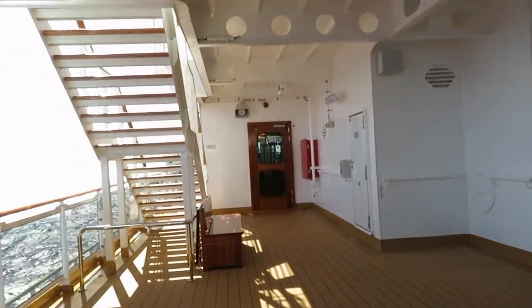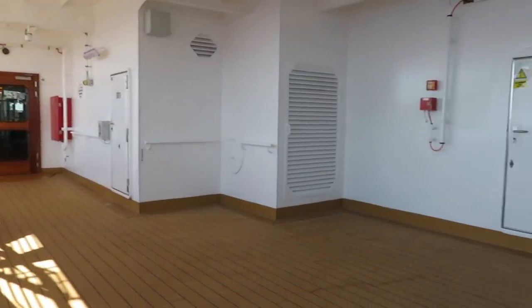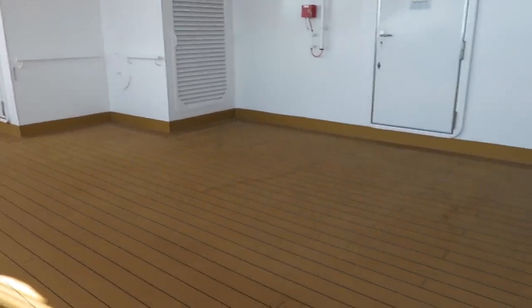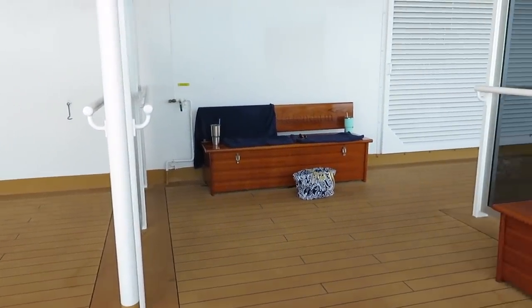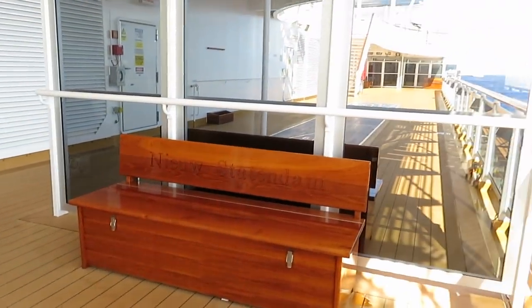So if you just come in this little area right here, there's several benches. I don't know why they don't have some lounge chairs here. That would be perfect. And I'd mentioned before, on some of the new ships, that's the only thing they're kind of lacking, is outside in the shade. But, you know, I like the new ship, so I take it.